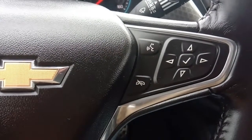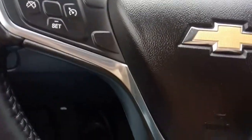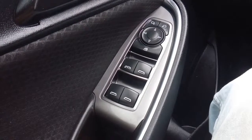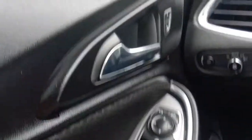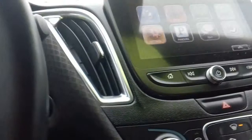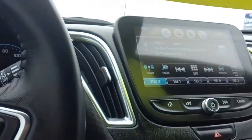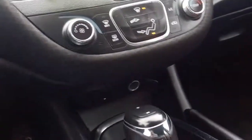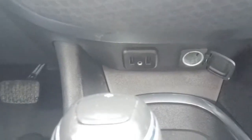That's your controls for your menu that we were just looking at on the screen, Bluetooth. Over here we have our cruise controls. This is a tilt wheel. It's leather wrapped. Power windows, power door locks, and power mirrors. And of course, it has a pretty kick butt stereo on it. AM, FM, auxiliary, Bluetooth, inputs, you name it, it's got it. Your inputs are way down there. If you can see them or not, there they are. And you got a power tap there right next to them.